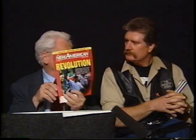Well, 25% of the inmates in federal prisons are aliens, for example. Well, if they're aliens, why can't they be deported? Send them back where they came from. Well, this issue of The New American, which is entitled Revolution, is one that really is important. And if we don't wake up, we're going to find that we don't have a country anymore. Now, we may not have a country anyhow.